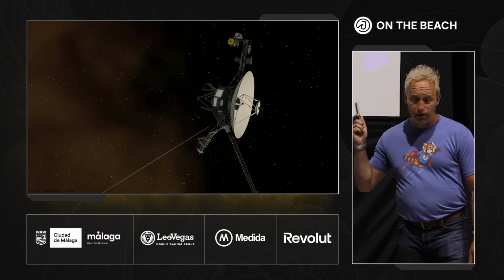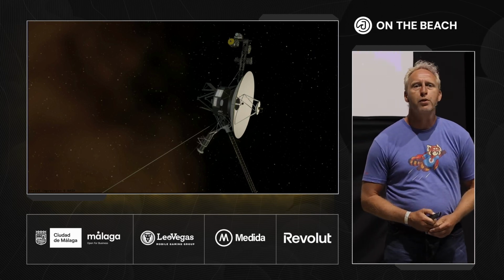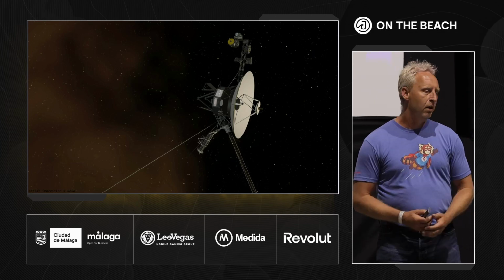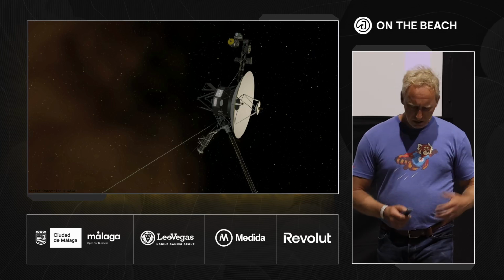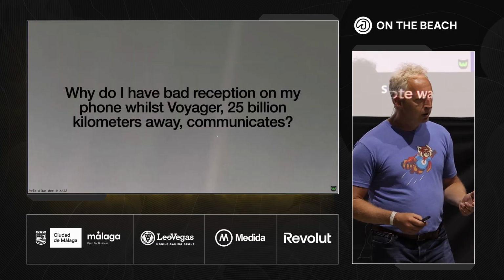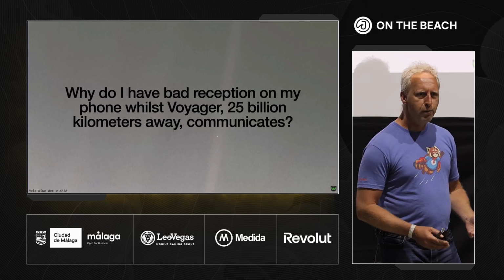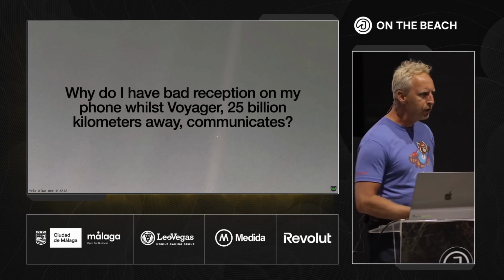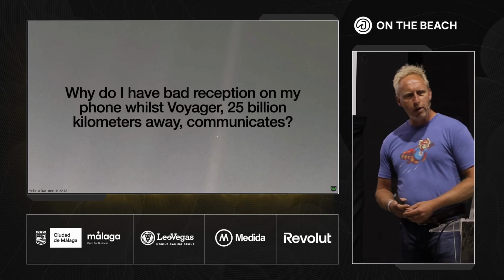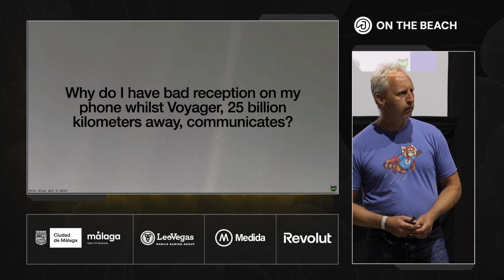So this is just an image of Voyager, which you're currently unable to see even with the best telescope. You cannot see it anymore. And the question that arose was, why don't I have reception on my phone? And we've got a satellite that was built in the 70s, is 25 billion kilometers away, and we can still receive data from it.